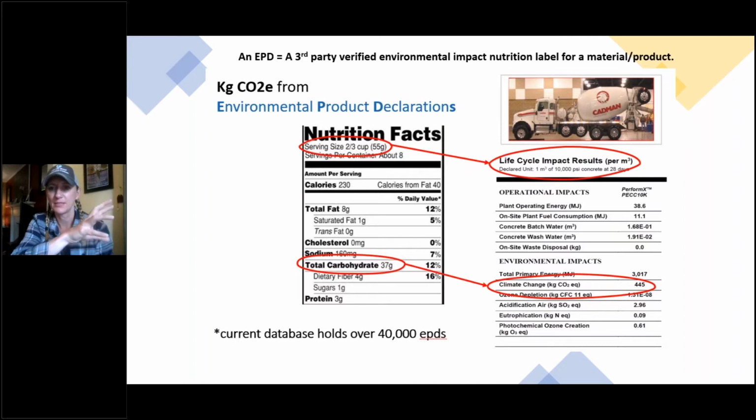That LCA report then gets verified by a third-party verified program operator. It has to follow ISO standards and certain product category rules. Basically what comes out currently is a PDF document in various formats, depending on who the program operator or the manufacturer is. And the important key piece of information is this little table that might be on page 8 or 10 or 12 that's going to give you the carbon content, or kilograms of CO2 equivalent per declared unit of material. I always say it's similar to a nutrition label on a piece of food, where you've got carbohydrates per serving size.